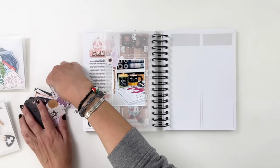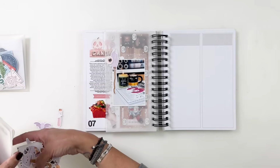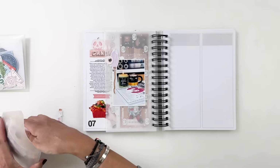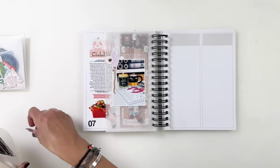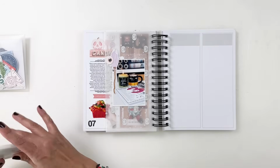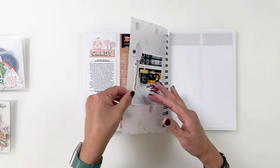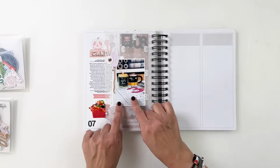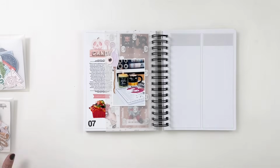I might want to stamp a little something, not sure yet, but I know I have to print my journaling. And maybe I'll do that at the end, like when I'm done, maybe I'll post photos. But I will end up adding some journaling there. Maybe go ahead and stamp something and then start working on day 10.